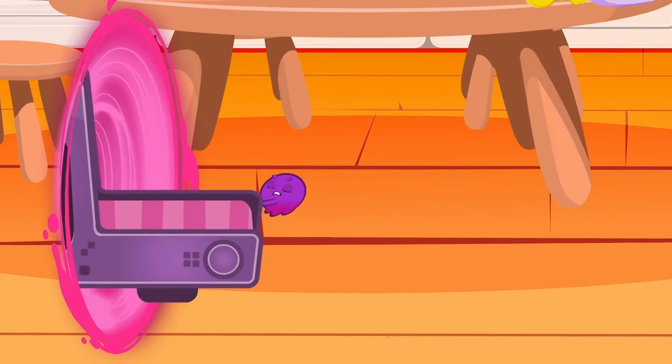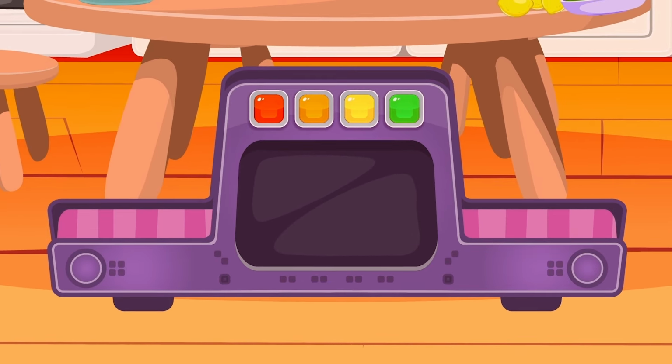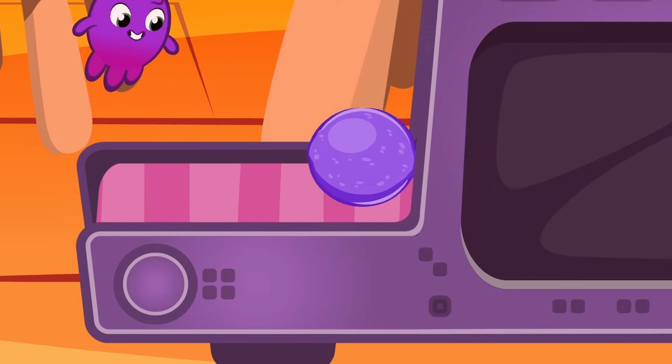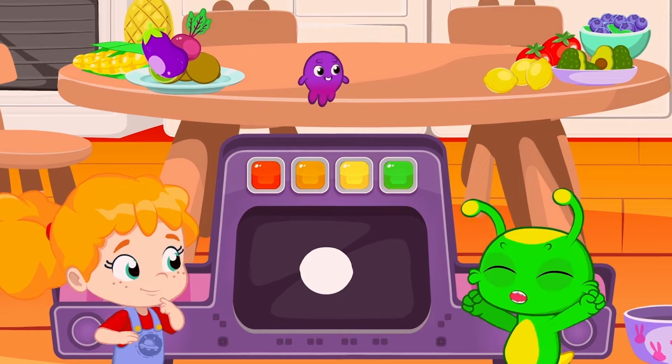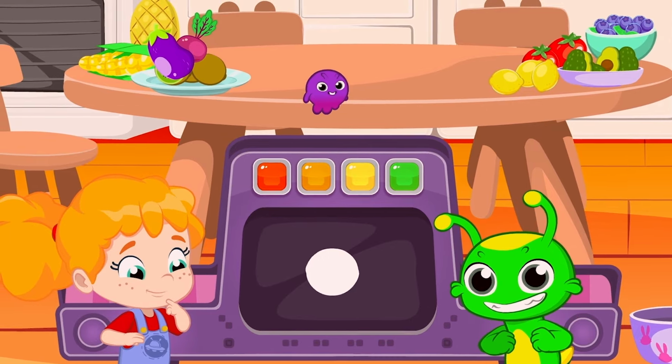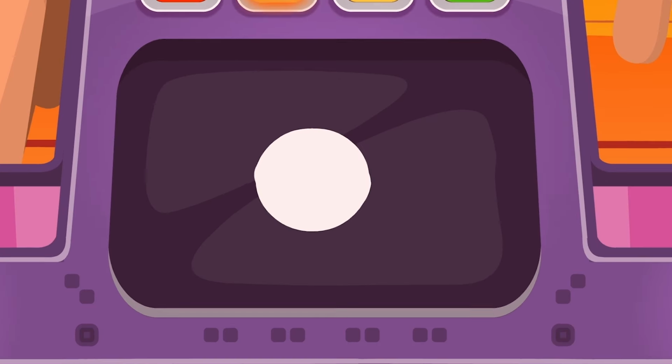Wow, looks like Pops has brought a machine from another dimension to change back their color. With it, we can fix the fruits and vegetables. We just have to press the button with the right color. Let's do it! The first one is easy. Oranges are… That's it! Orange!